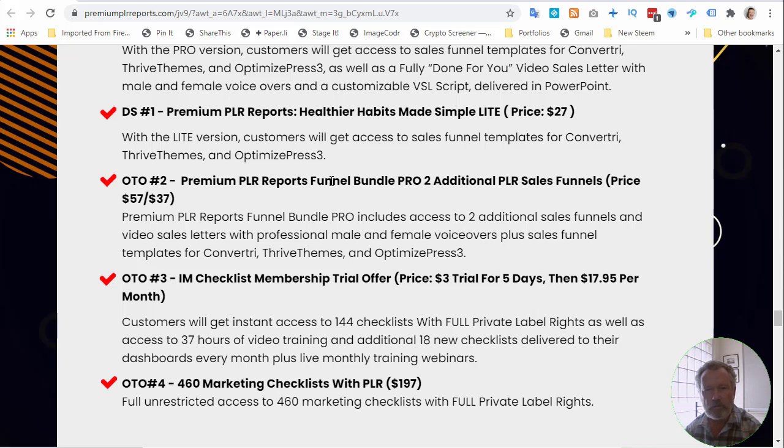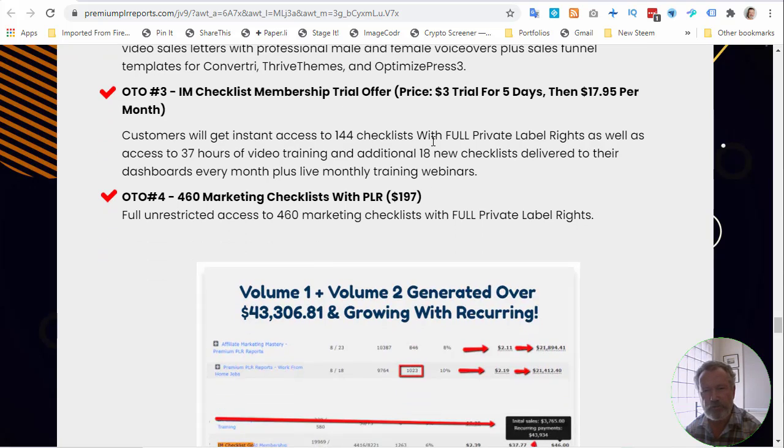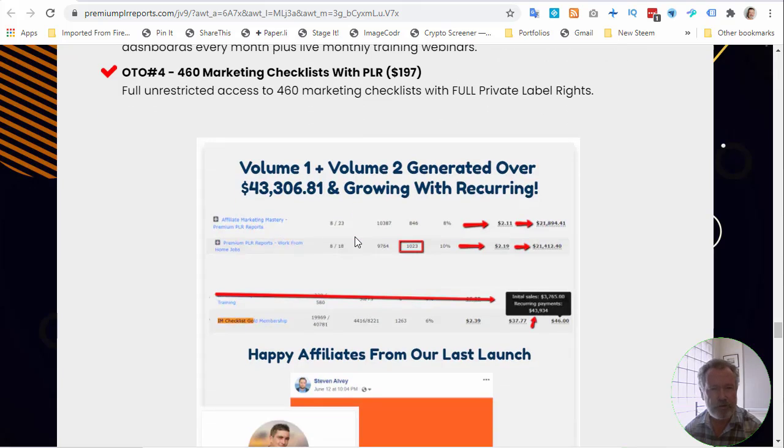OTO number 2, additional sales funnels, so that's the weight loss made simple and the program design one, and then the trial offer to the IM checklist membership, which is a $3 trial for 5 days, which you can use for the ones that are available, and then $17.95 per month. I know I certainly will be using checklists extensively as lead magnets, but particularly also as bonuses. And then the last upsell is 460 marketing checklists.